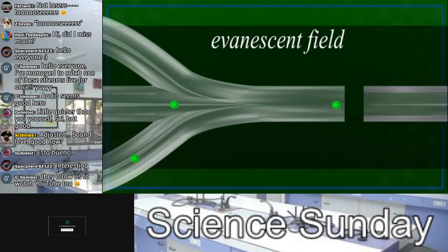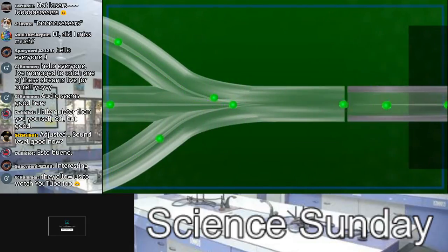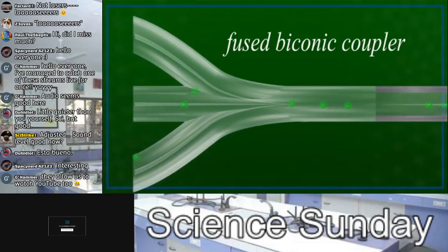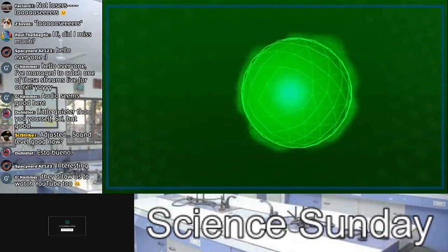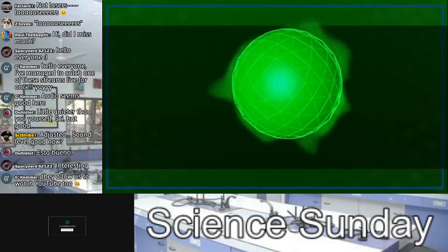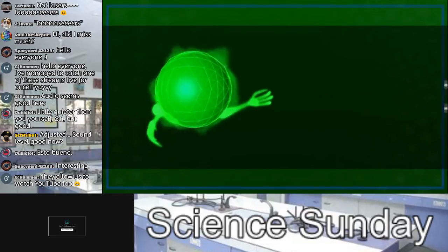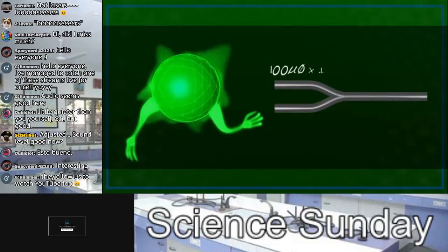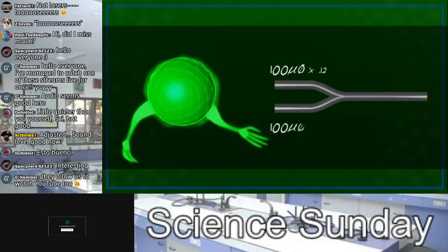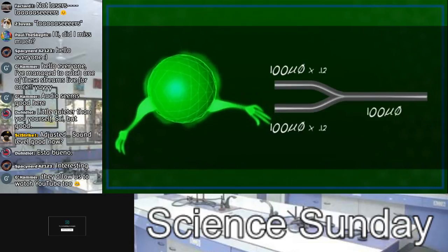By extending this concept, it was discovered that multiple fibers can feed into or split out of one evanescent field, leading to the development of a fused biconic coupler. There are limits to this phenomenon, however. The brightness, defined by the core area multiplied by the numerical aperture, must be conserved. For example, a coupler can be made with two input fibers of a 100 micrometer core diameter and a numerical aperture of 0.12, and an output of 100 micrometers with a numerical aperture of 0.24.